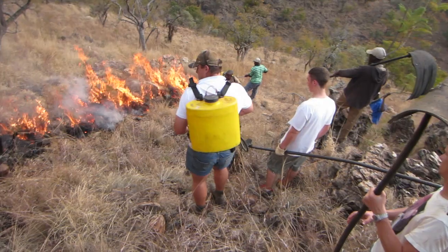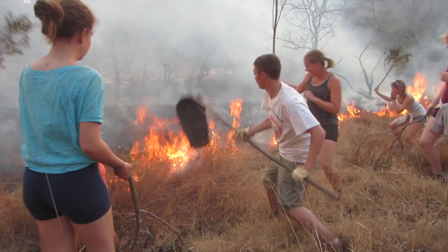We're trying to go up the mountain now, after just climbing down this one, so now we're going to climb up that one. It was pretty intense. We were out there for I think 4 or 5 hours, and we're walking up and down those mountains, beating out the flames.